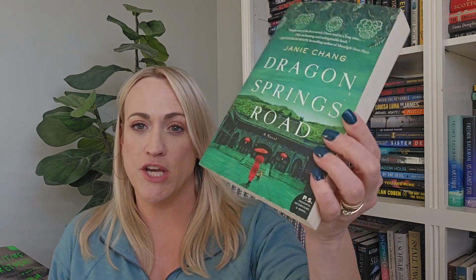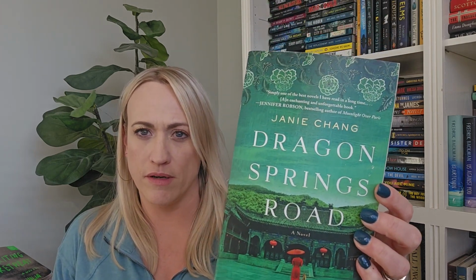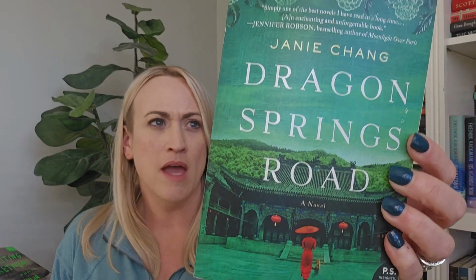Okay, next one. Oh, so beautiful. Dragon Springs Road by Janie Chang. Such a pretty cover. Such a beautiful cover. This one, it says, "The night I dreamed that I had wandered out to Dragon Springs Road all on my own, a dreadful knowledge seized me that my mother had gone away and never to return."